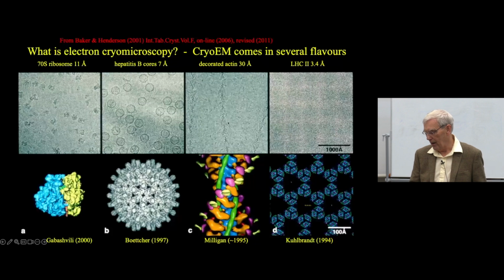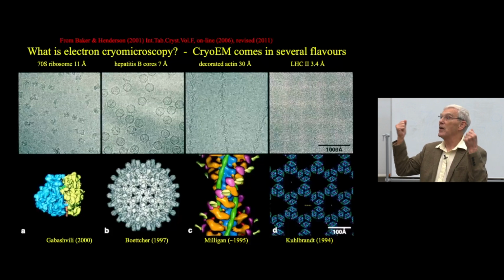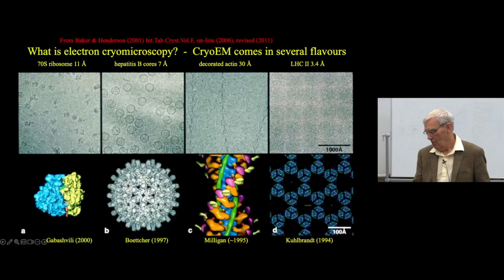So the third panel is a one-dimensionally ordered structure, which is the thin filaments from muscle with the head group of myosin from the thick filaments added to it in the absence of ATP. So it's essentially like a muscle that's in rigor with no metabolism going on. And Ron Milligan worked out this structure at about 30 angstrom resolution.